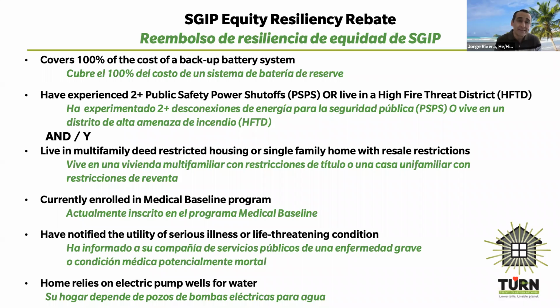So you have to have that, and you have to meet the following criteria. You have to live either in multifamily deed restricted housing or a single family home with resale restrictions, be currently enrolled in medical baseline, and have notified the utility of serious illness or life-threatening conditions, and your home relies on electric pump wells for water. So meeting that criteria, then you might be eligible to get 100% of the cost of these backup energy systems covered for you.